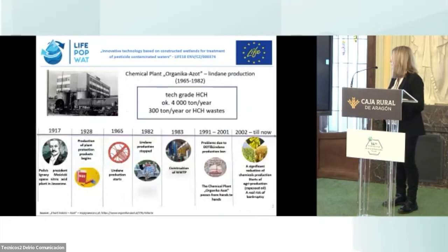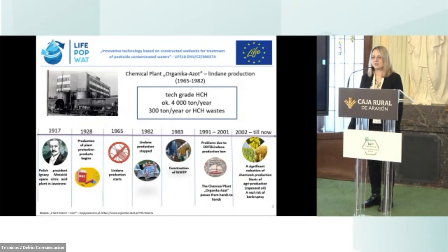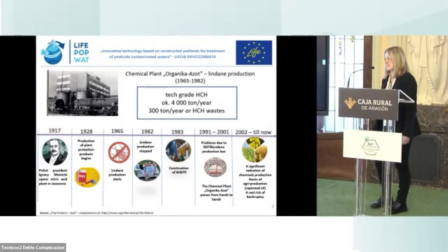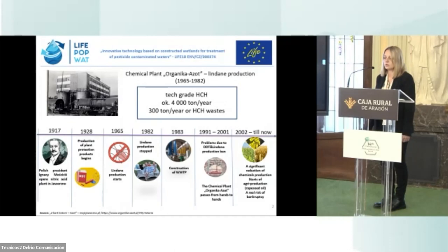Firstly, I'd like to briefly tell you about the problem of Jaworzno. Jaworzno is a small city located in the south of Poland, where the chemical plant Organika Azot produced lindane from 1965 till 1982. This chemical plant was built as an initiative of Polish president Ignacy Mościcki in 1917. And in 1928 it started to produce a wide range of chemical products, inorganic and organic chemicals, as well as plant protection products.